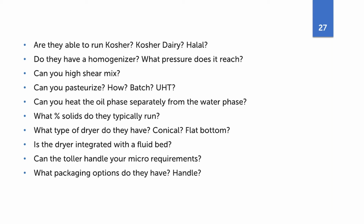What is the minimum batch size for your dryer? That depends on your project and your need for the sample. If you choose to do feasibility, then the pilot unit might be the best option for you, and you might be sufficient with a 1 kilo sample. But if you need more to do stability, you may do 50 kilos or larger when you get to scale up. What type of atomization should you use?